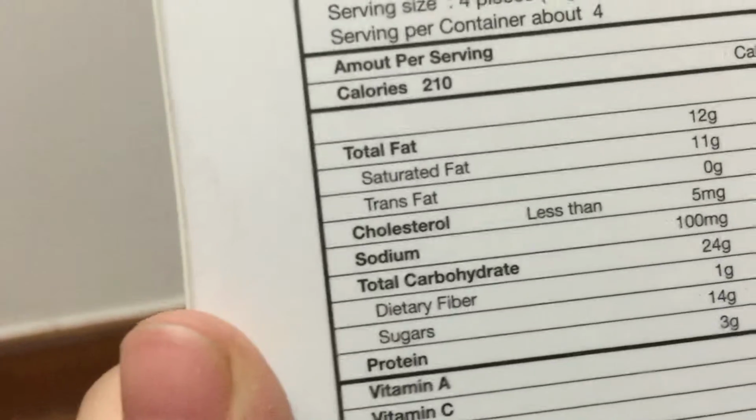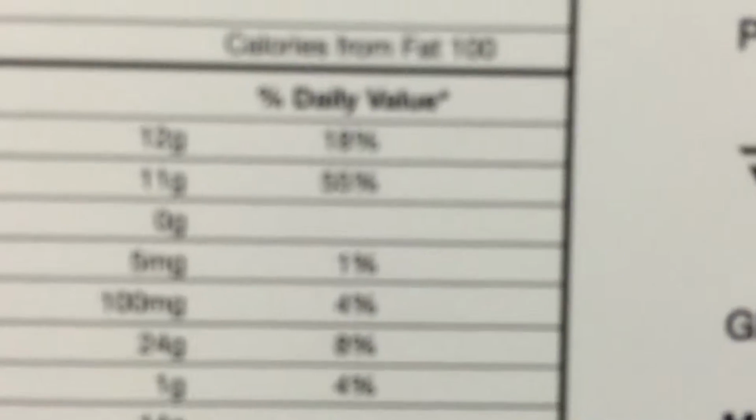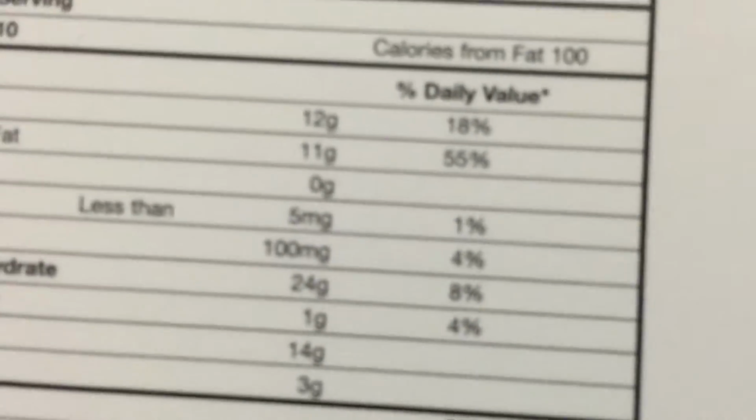Total fat is 12 gram and 19%. Yeah. Total fat 12 gram and 18%.